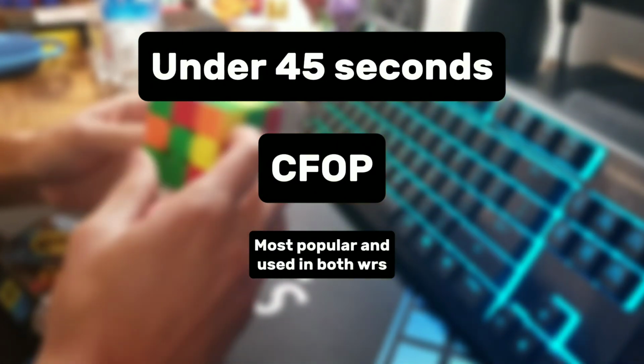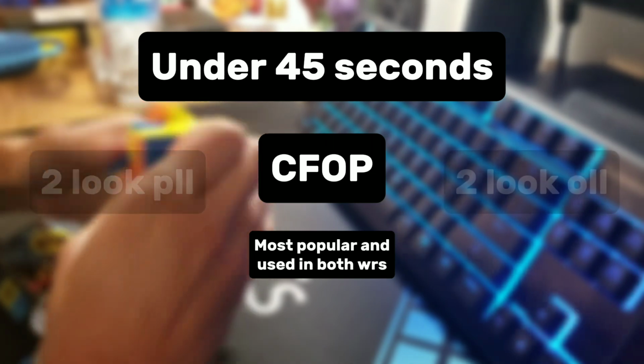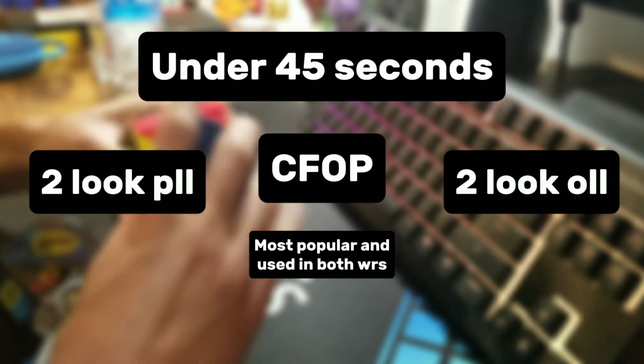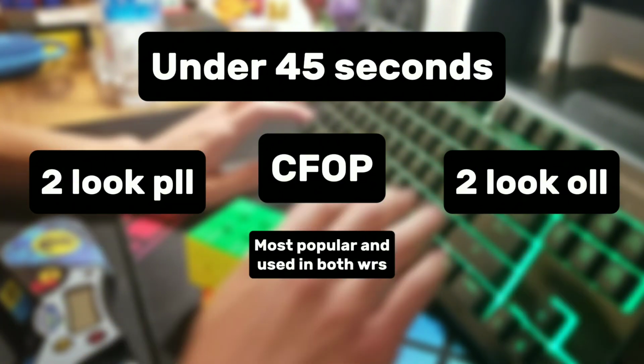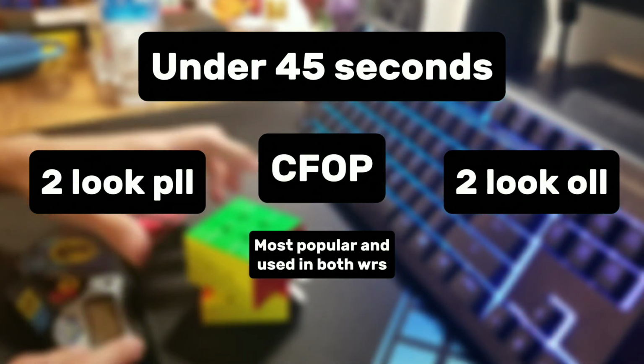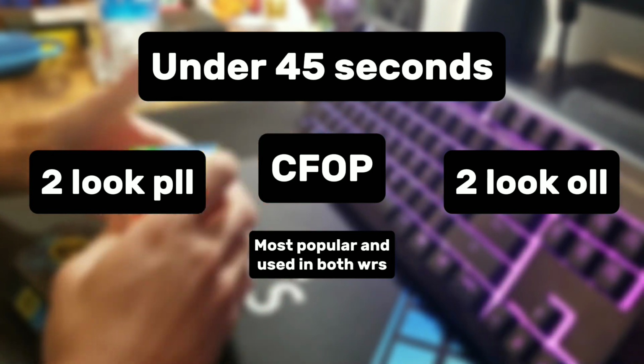Now if you choose CFOP, I'd recommend that at this point you learn 2-look OLL and PLL. These are algorithms that let you solve the last layer faster. I will link the JPerm video for these algorithms below. While learning algs, I recommend you take it slowly and follow the finger tricks that JPerm does.